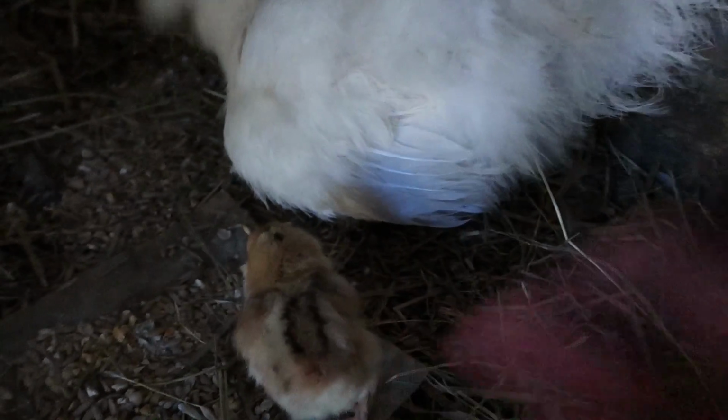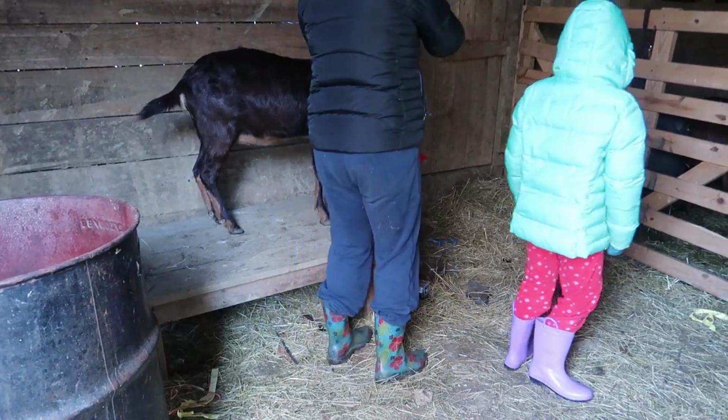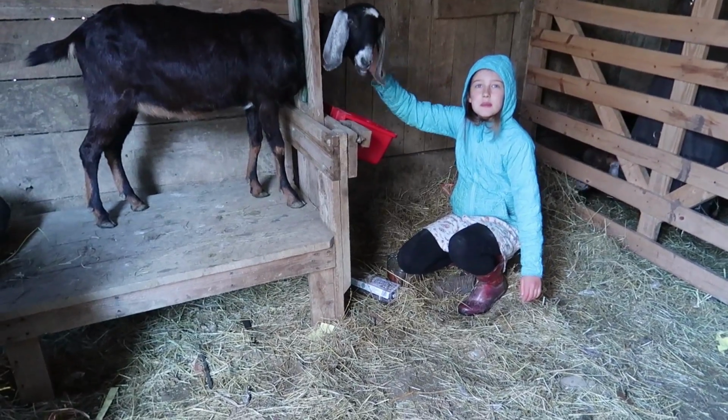Three. Six. There's six. Yay. Go on. Ta-da. She's always scaring me when I skip. Come here, silly goat. There you go. I'm going to get her some more. Grace, what are you giving? Her minerals and her wormer.